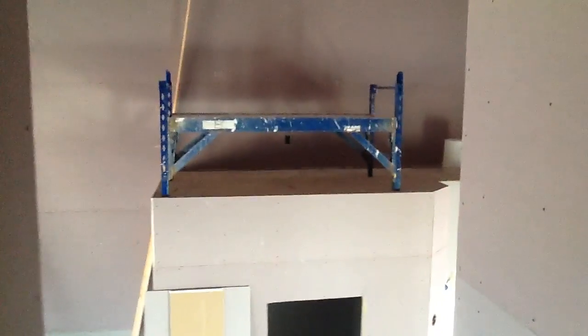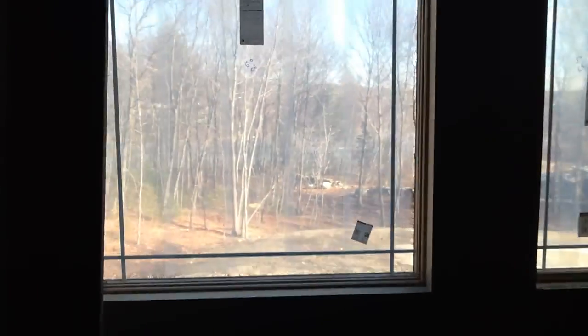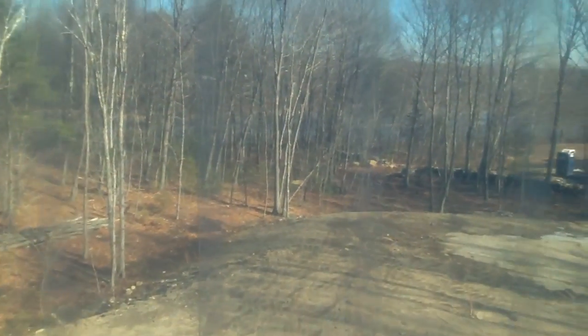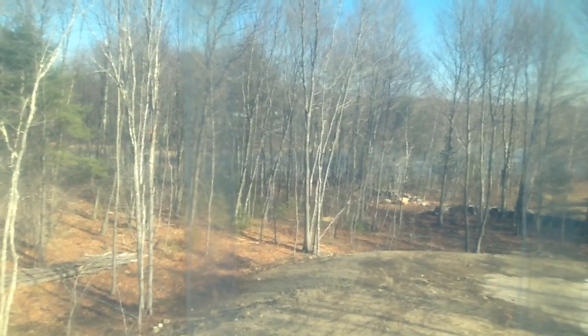One of the other conversations Trish was having with Mike is, what goes on top of the ceiling there? Does it stay plasterboard and paint, or do we want to pay money to put hardwood tile up there? Trish will be deciding that kind of aesthetic thing. So we'll conclude with a view out the back window. Till next time, this has been our video walkthrough.